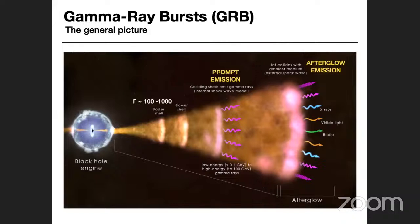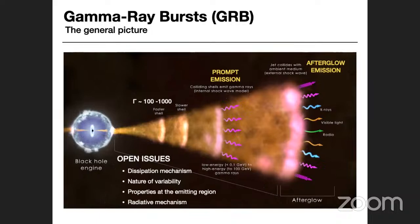So there are different open issues in all this interpretation of prompt emission from gamma ray bursts. As I said, we still have not identified the dissipation mechanism, the nature of the variability, the properties of the emitting region. So the value, for example, of the magnetic field in the region where the radiation is produced, or at which distance from the central engine this radiation is produced. And unfortunately, we still don't know what the radiative mechanism is.